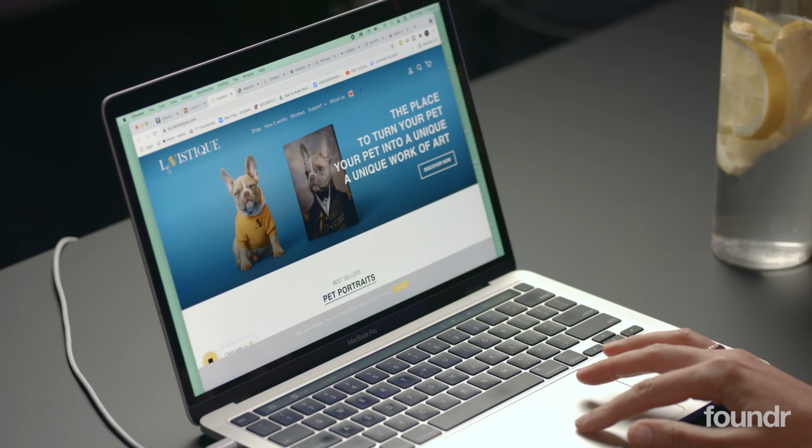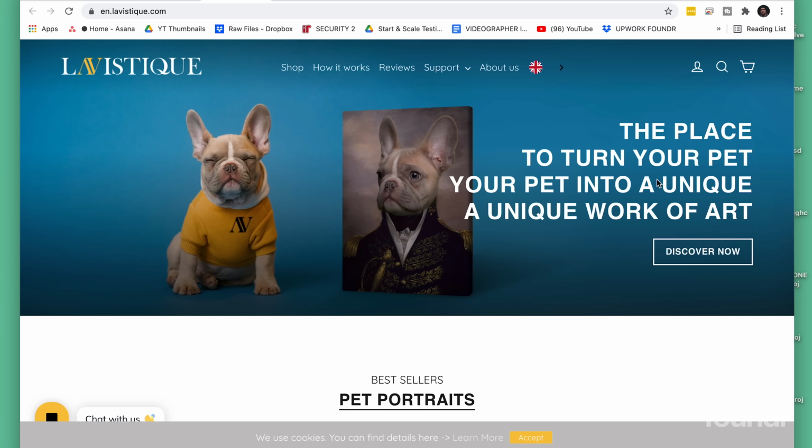Okay, we've got Laustique, I believe. And look at this. Okay, we've got a winner. I know what this site sells. The place to turn your pet into a unique work of art. Okay, I do know what the site sells, but it says your pet twice. The place to turn your pet into a unique work of art. Okay, it's repeated for some reason, so I would just correct that there.